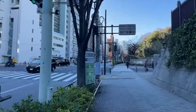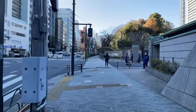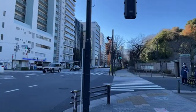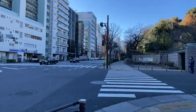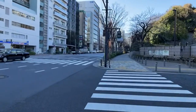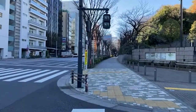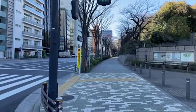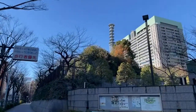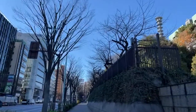All right, here's the Ministry of Defense. There's a lot of coppers there. So that building up there on the top is there. I'm just gonna walk past here, but Shinjuku is about another 10, 15 minutes. We should be in the Shinjuku spear. So if I pan up, you can see the Ministry of Defense right there. It's pretty cool. They have their own cell phone tower.